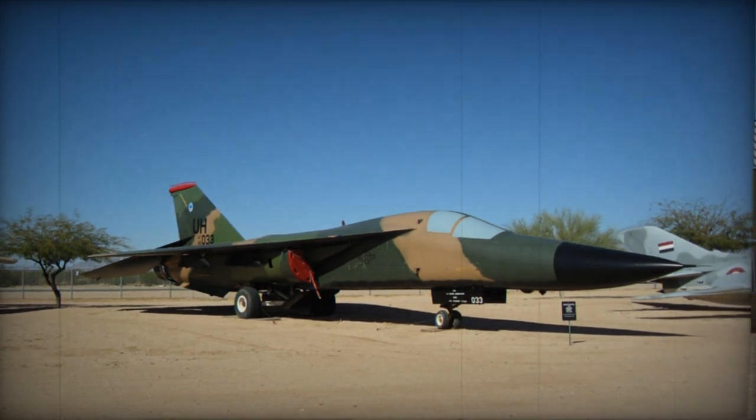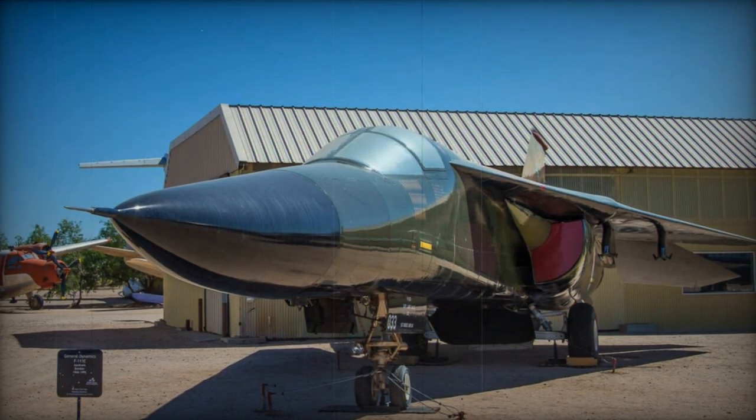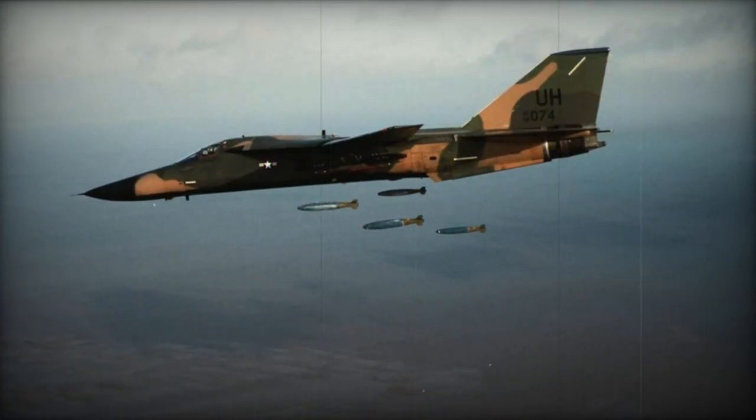The Royal Australian Air Force continued to use upgraded F-111s for attack and reconnaissance roles, eventually retiring its last F-111 in 2010. The RAAF's fleet included a mix of F-111Cs, RF-111Cs, and F-111Gs obtained over the years.